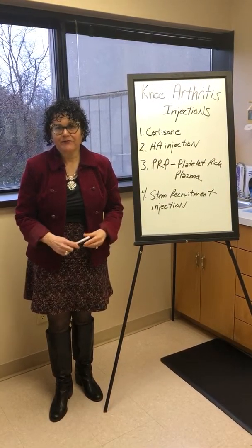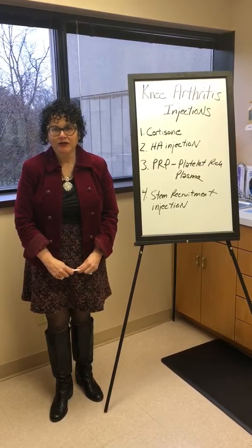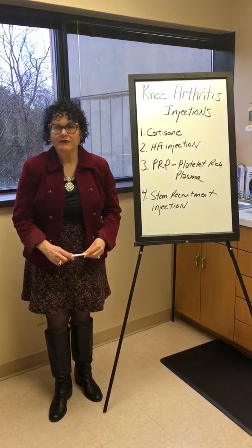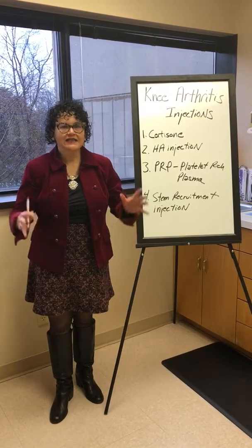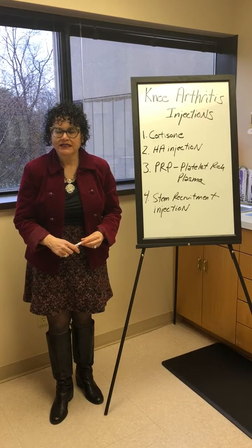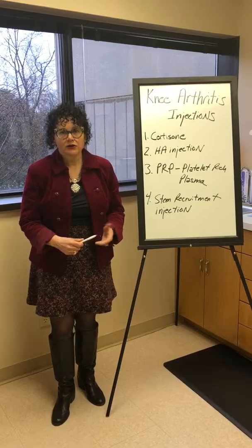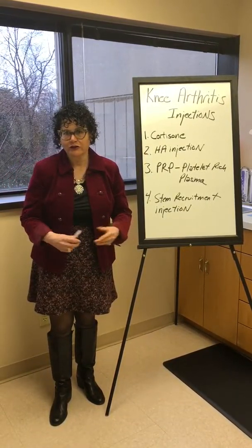Cortisone is a steroid. I like to think of it as like a liquid ibuprofen that you're putting right into the knee joint. We use a very tiny needle. It feels kind of like a flu shot when you get a cortisone shot. It will usually last anywhere between 3 to 4 months. It doesn't really do anything to the knee except stop the inflammation, kind of shuts down the inflammatory process. But within about 3 to 4 months, your symptoms will come back. Most insurance companies do cover that once you've met your deductible and your co-insurance.